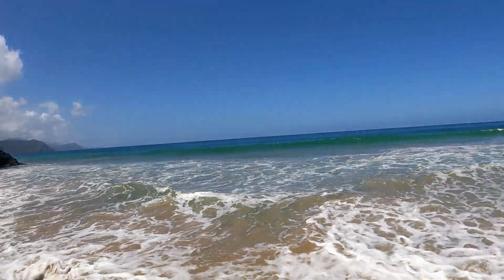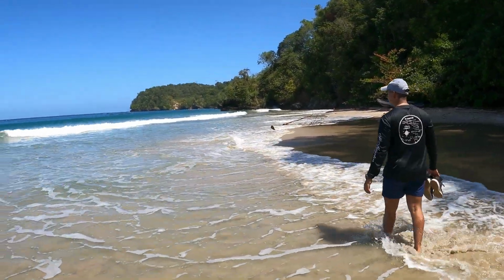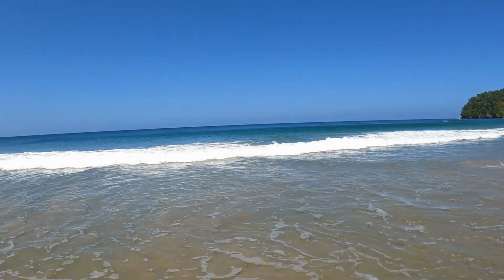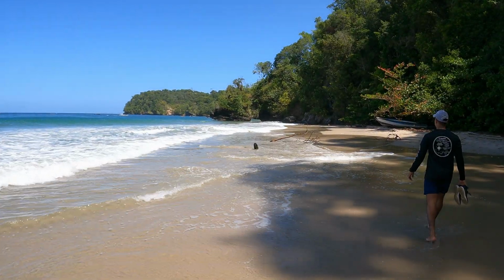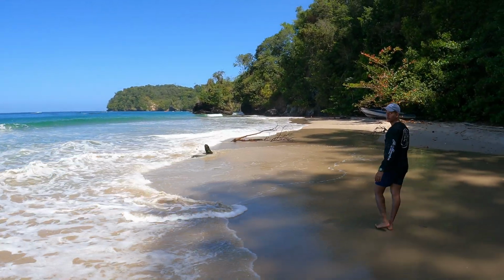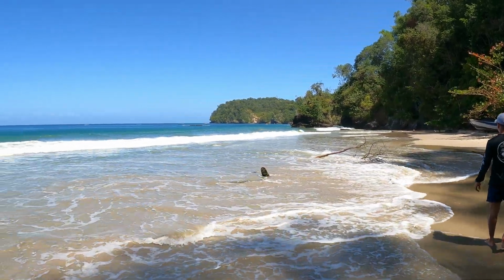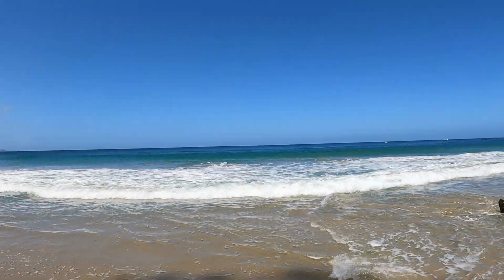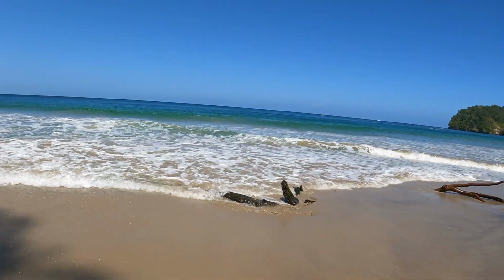Nice weather, nice water. Yeah, boy. We're going to be walking down to see how far we can go. Then we have to take our bait here today, boy. Yeah, we're going to be going down a little further. There's a little bit of riptide though. Look how the waves are breaking.